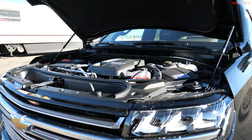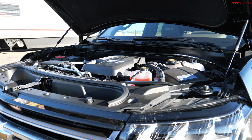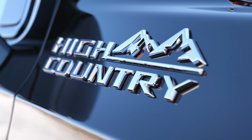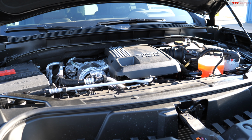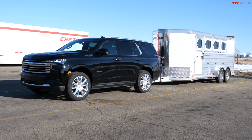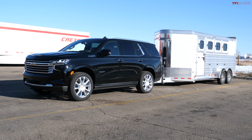This is a good engine, very quiet, very smooth, very nice, but it's only going to be available, at least initially, at the high end with a High Country trim, for example. I wish GM would offer this engine in basically base model Tahoes as well, but I think if you want to go long distance on the road trip, diesel is the way to do it.